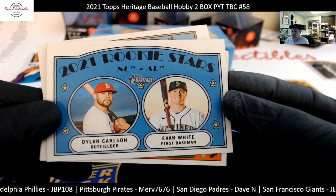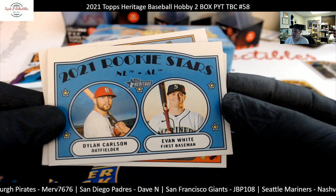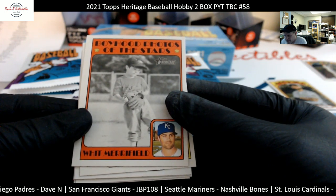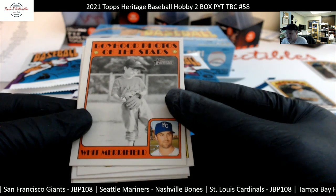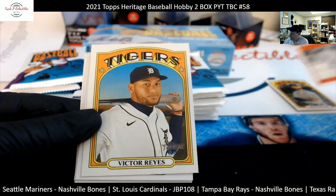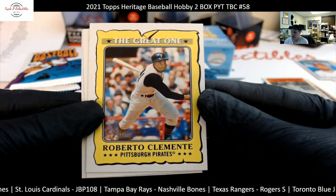So Colorado Rockies, Kevin Pillar. I like the tats, dude. That ships. Colorado, this would ship. 2020 Rookie Stars and Prospects. So this is a St. Louis and a Seattle, so we'd have to go with the good old randomization on this. Dylan Carlson and Evan White. So we'll figure out who that is. Cards and St. Louis. St. Louis was JPB and the Cards, Seattle is Nashville. So it's a fight between you two. This one here will ship.